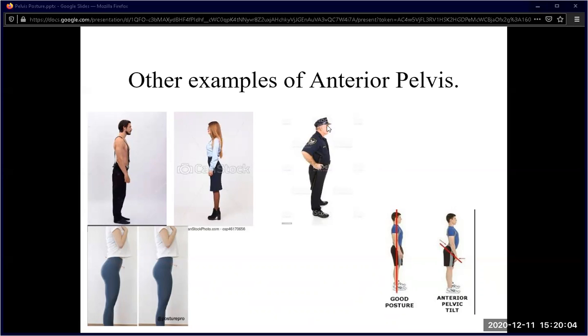Next over here, we got Mr. Policeman, and he's the same thing. He's even got his hands on his hips, exaggerating it even more. This is really bad because policemen, prison guards, any people in the security field, they're typically wearing some kind of weighted belt, which is then emphasizing this load on the pelvis even more. So if this pelvis is not in the right position for someone that's wearing a weighted belt or a backpack or anything else like that, you're just multiplying the effects of the whole problem.